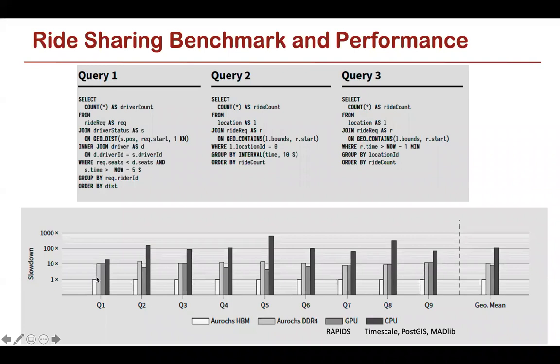So the results are shown here, where one is the RDA implementation. The project was called Aurochs. I really need to talk to this student about their marketing, right? So here the names are kind of strange, and the performance is not... Our performance isn't the highest bar, right? So here we've got one, and we're graphing slowdown instead of speedup.